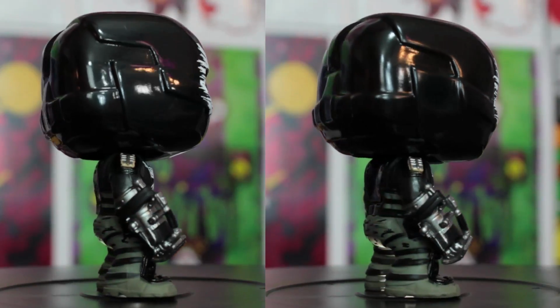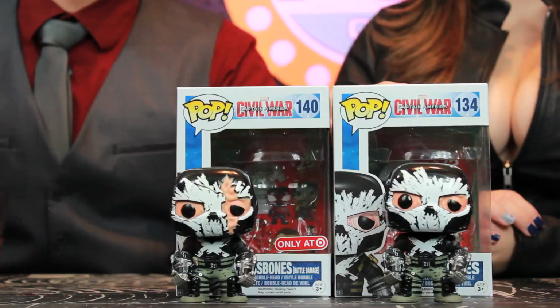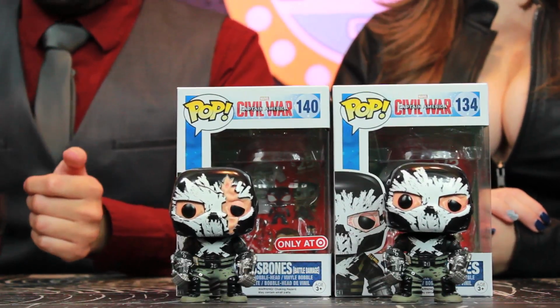In the comic books, Red Skull is responsible for giving Brock Rumlow the code name of Crossbones. Oh, that's good. Alright, let's take a closer look at Crossbones, the regular and the Target exclusive Battle Damage Crossbones. Now, there is also another exclusive, the Barnes & Noble exclusive. It looks a little bit like that, and he is the unmasked version.